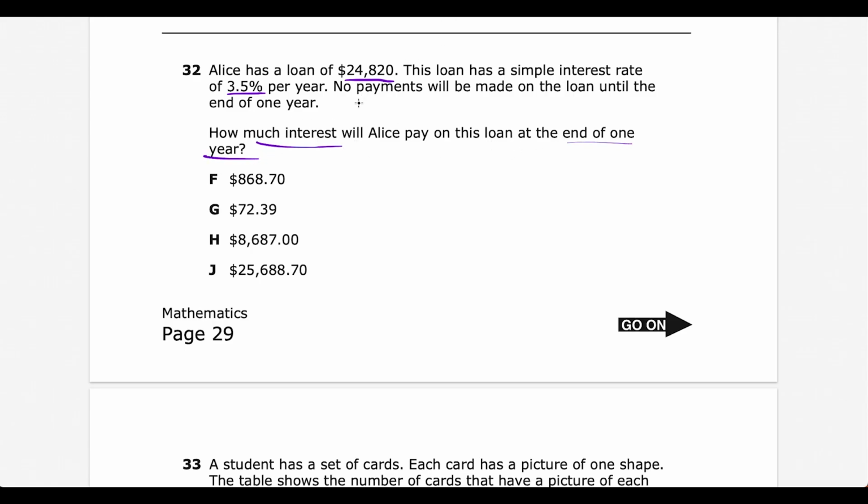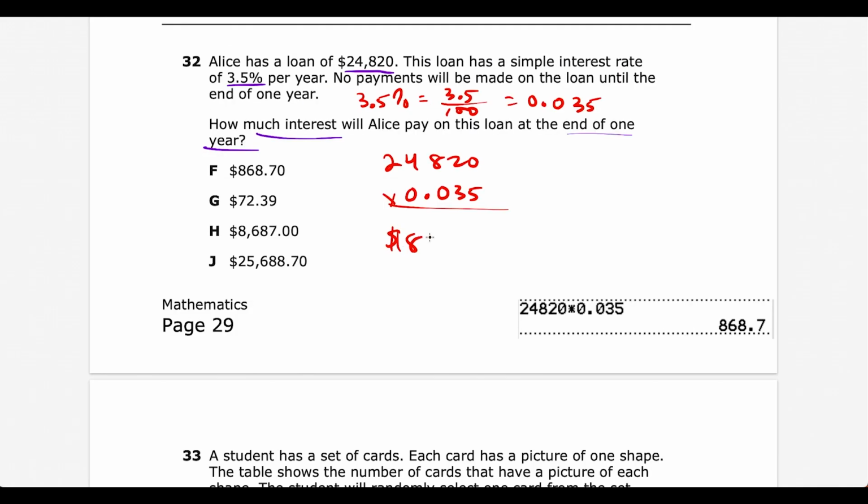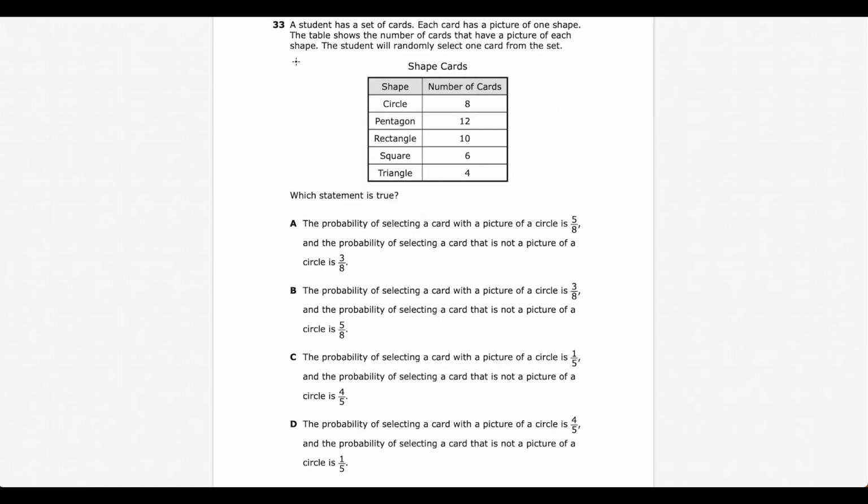So looking at this, what we should do first is take 3.5% and convert it to a decimal. So 3.5 out of 100, and if we move the decimal place 2 to the left, that's going to send us to 0.035, which we could check by moving it 2 to the right. It would send us back to 3.5. So now what we're going to do is multiply the total amount of the loan by the interest rate, which is 0.035. So we multiply this out here, and we'll have 24,820 times 0.035. So here is our interest. This is going to line up with $868.70, choice F.